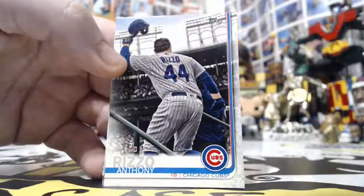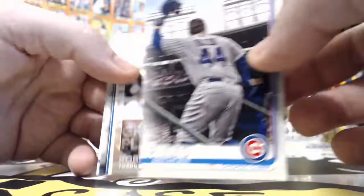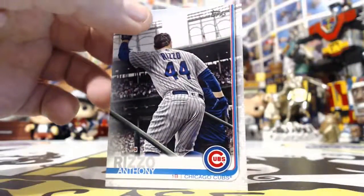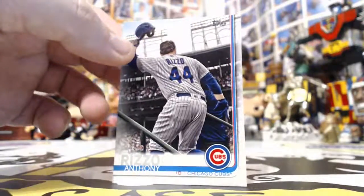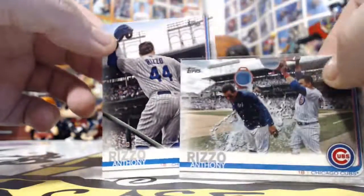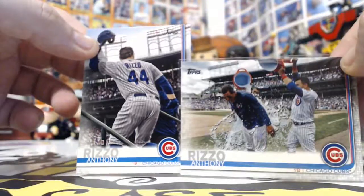Matt Harvey, Rainbow Foil. All right, you got the Anthony Rizzo short print also. Wow. You got the super short print and the short print. Wow, Bronco Boy. Tonight is your night. Look at that. So that's the SP photo variation, one in every five jumbo packs. And this is the SSP, one in every 129 jumbo packs. That's cool that you got both of them.